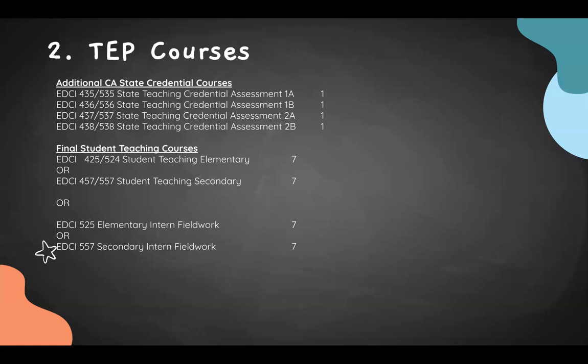And these courses are supposed to help you and support you in passing the Cal TPAs, which stands for the California Teaching Performance Assessment. So these classes will help pace you and provide all the background material that you need to succeed on your Cal TPAs. Passing this class does not guarantee that you pass the Cal TPAs, but we are working to structure it so that the chances of you passing that Cal TPA is very high compared to if you didn't have this kind of support.